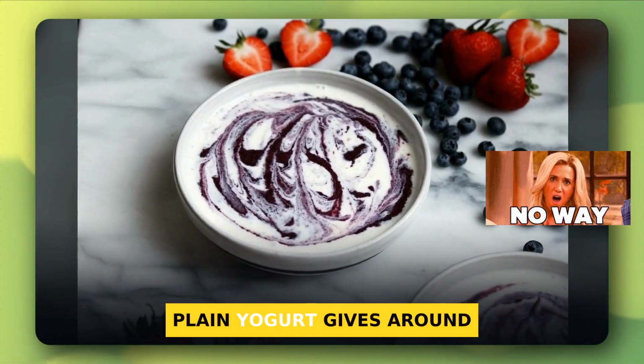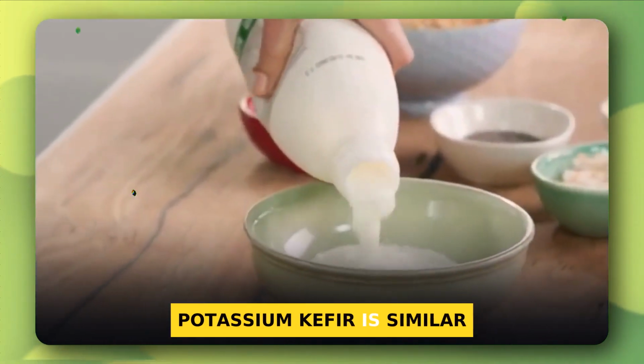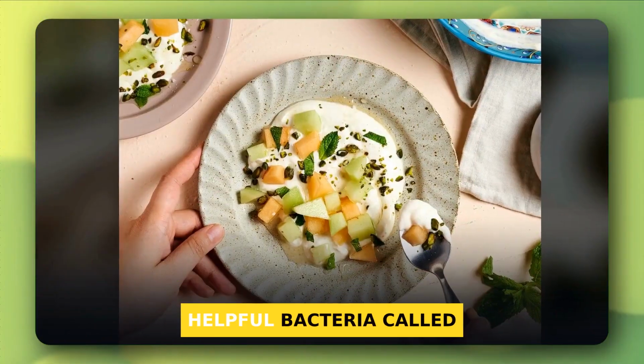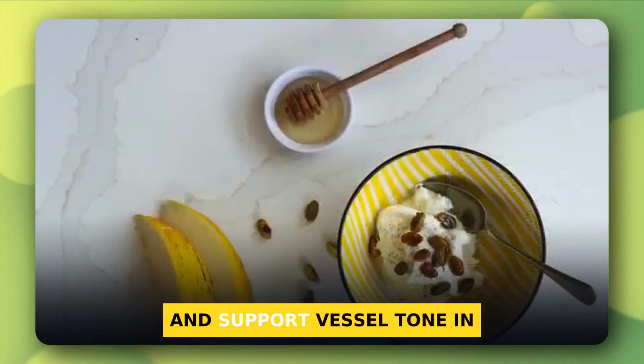A cup of plain yogurt gives around 250 to 300 milligrams of potassium. Kefir is similar. You also get calcium and helpful bacteria called probiotics. Those can ease inflammation and support vessel tone.